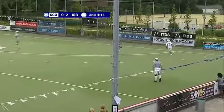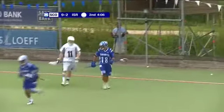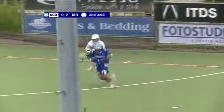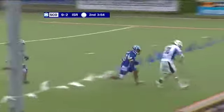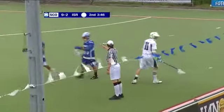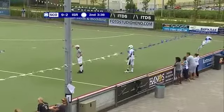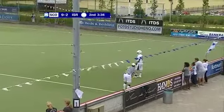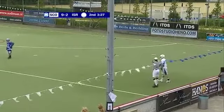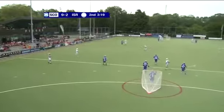Okay, Scotland is still a man down. As they put the double on, Silverman manages to drive Hayway out off the back line, so it'll be Israeli ball. Ben Silverman called for a cross check there on Dan Hayway. Scotland penalty has now been released, so Scotland will be a man up with Silverman serving a minute for that cross check.